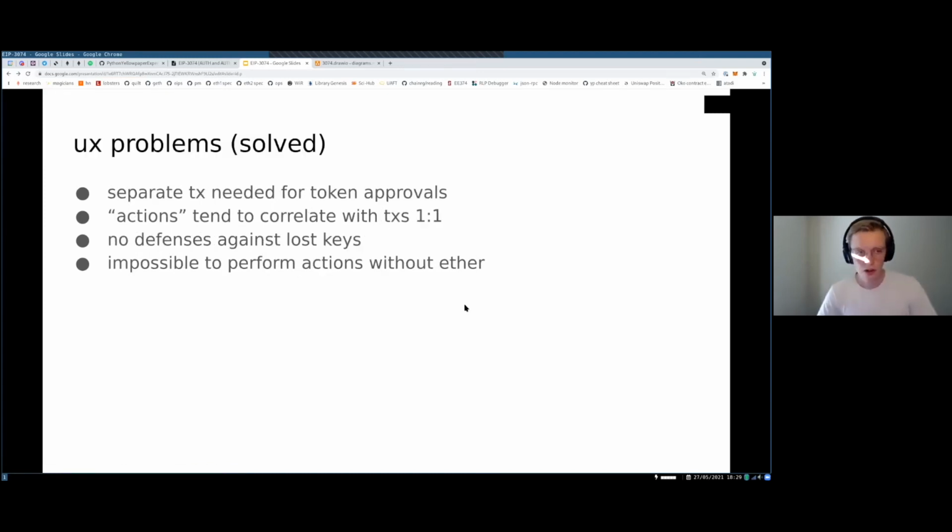So those are the pitfalls. The UX problems that we talked about at the beginning, I think these are sort of all solved. You don't need a separate transaction for token approvals. You just sign a message that says do those two things, and the auth calls will take care of it. That's the same in the generalized case where you have one transaction that does n actions.